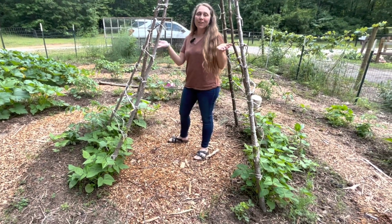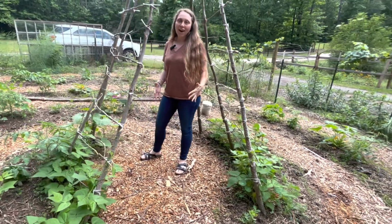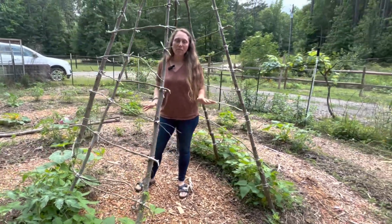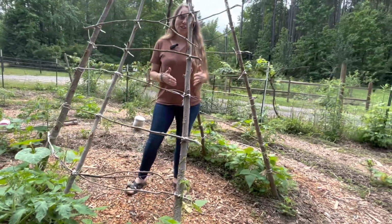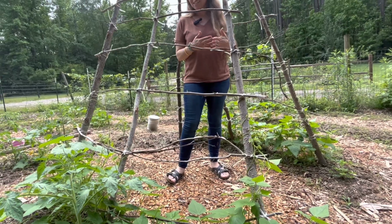But once all this grows up, this is gonna be such a fun place to come and bring a chair and a cup of coffee and just relax. I know that this will be my favorite place to be this summer.